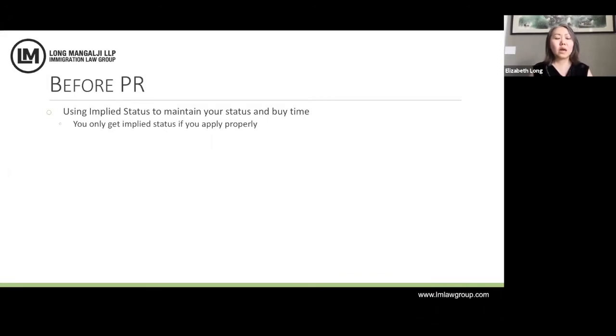Now, what if I forgot to extend it in time? What if on May 1st, I think, oh my gosh, when does my study permit expire? And I look at it and it expired yesterday. What do I do then? Now you do have an opportunity to file what's called a restoration of status. So you don't necessarily need to leave the country yet. You can file a restoration of status within 90 days of losing your status.